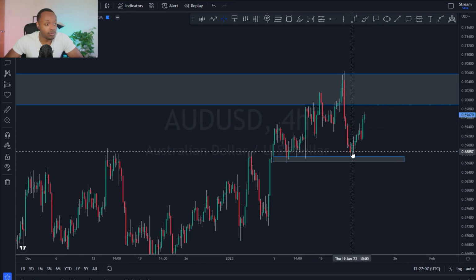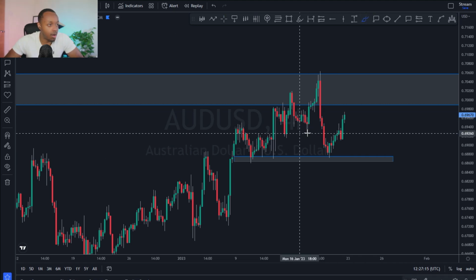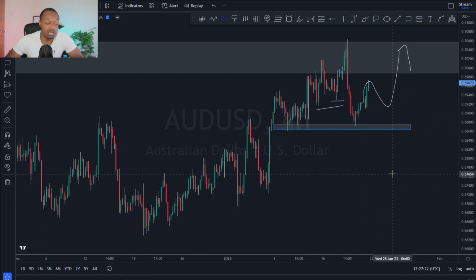There's a very strong impulsive move here to the downside, so we are seeing some increased momentum from the bearish side of things, but we haven't taken out any key structure. Yes, we have taken out some of these minor lows here, but it's nothing too major. The market could definitely snap and start creating some higher lows and continue to the upside.